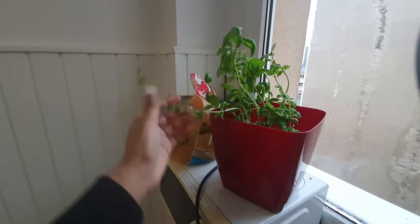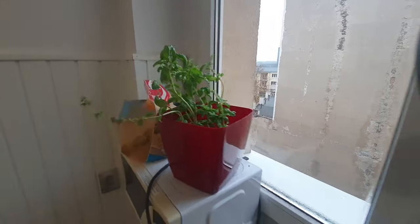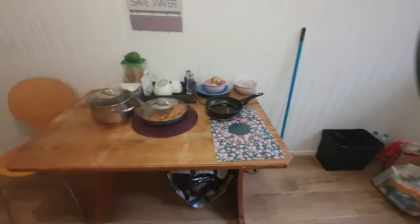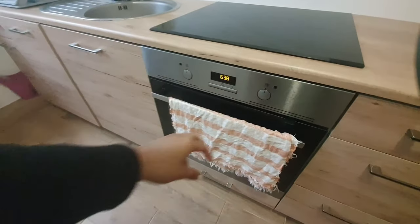We keep our vegetables here. It's my flatmate's plant, basil. And this is the view from the kitchen. So not bad. And then we have another table set here, and it's an induction stove, so pretty good. We have like 1, 2, 3, 4, and an oven.